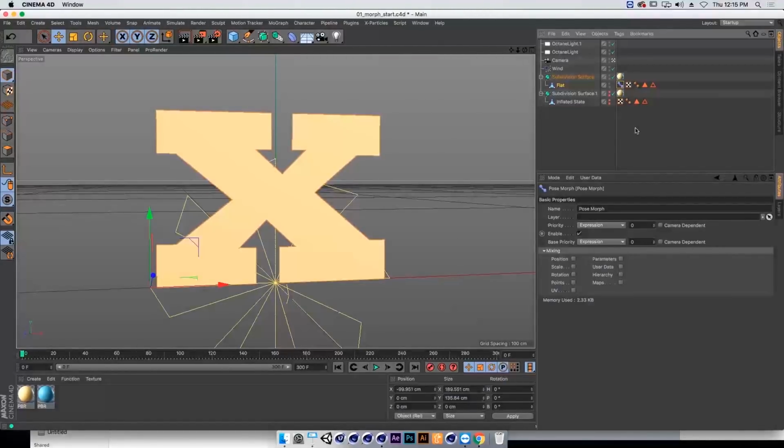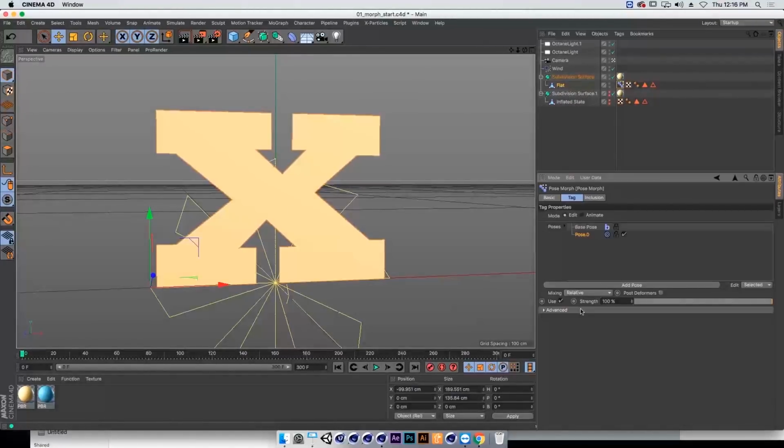But on a base level, it can store different types of information. You can see on our pose morph tag, we can store position, scale, rotation, points, parameters, user data, vertex maps, all this kind of stuff. And we can store it, then add other poses and morph between those different poses. In our case, I want to store the point information on my flat X here. So I'm just going to check on points, and that's going to dump us into the tag tab, where we have a base pose and then this new pose that's there by default. I'm going to double click this and rename it inflated.